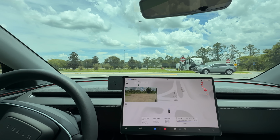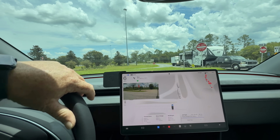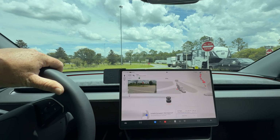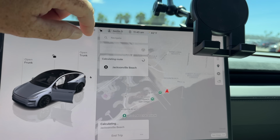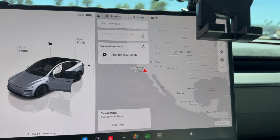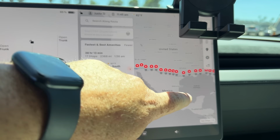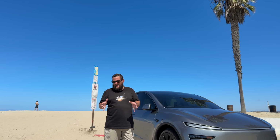The idea is, if we grab the wheel and take over, that counts as an intervention. But I do want to point out, this still is supervised full self-driving. So if something pops out into the road, I am going to take over if that's an emergency. However, if it's going to run over some brush that it doesn't see, I'm probably going to let it go. It's also important to note that the map data is powered outside of Tesla's control, and it's not perfect. So the car may, in some cases, take a wrong turn, miss an exit, or pull into the wrong parking lot. We're not going to take over for that.